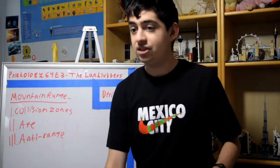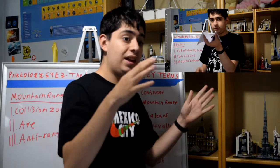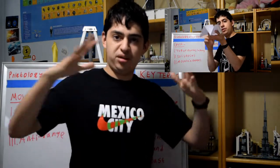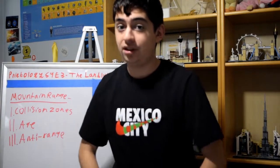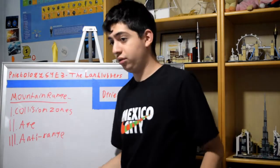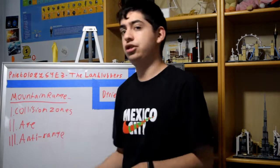Remember, so my example of, let me put the clip up here. Here's the clip. You remember the folding paper thing where the anti-ranges poke into the mantle, so it's kind of like an accordion effect. The top goes up front, the other one dives into the mantle, into the searing lava of the mantle. Basically, it's kind of like an accordion effect with ranges, with the mountain ranges, and anti-range.